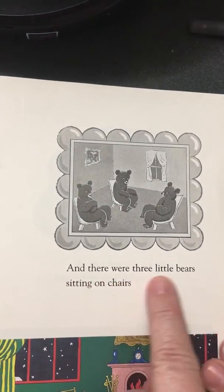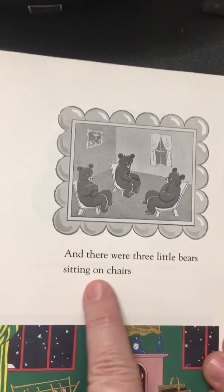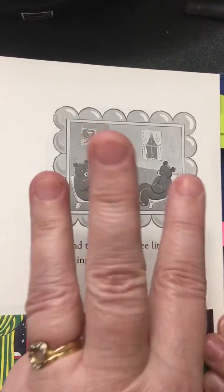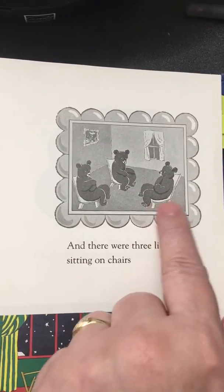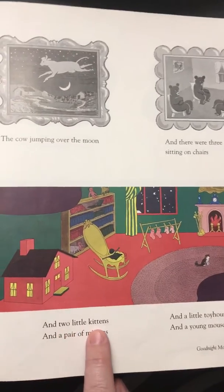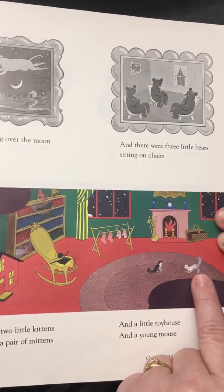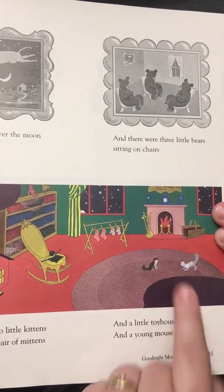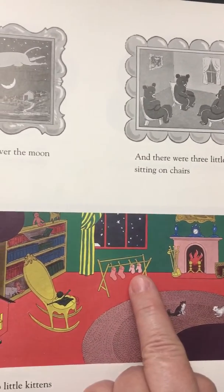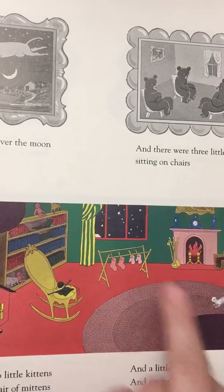And there were 3 little bears sitting on chairs. 1, 2, 3 bears sitting in the chairs. And 2 little kittens. 1, 2, meow. And a pair of mittens. A pair means 2. 1, 2.